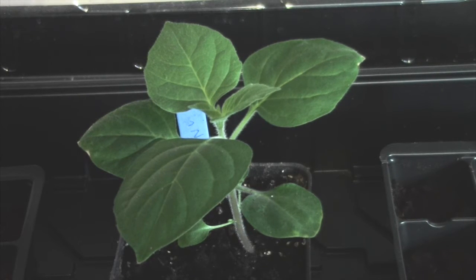I think what I'm probably going to do is let it get a bit taller, and then I will pinch the top out and see if it won't branch out and become a bushier plant. I'll try that to 1 rather than kill all 3.